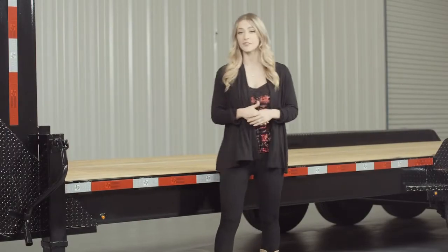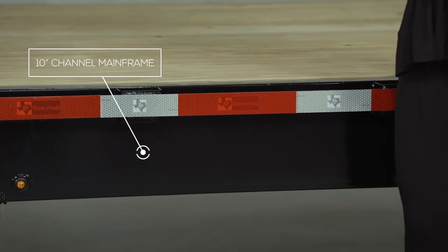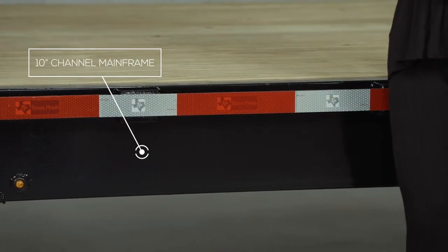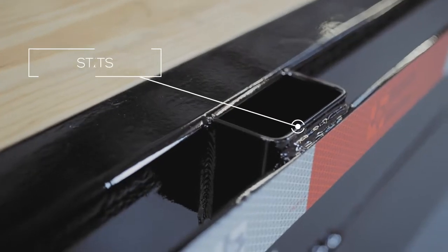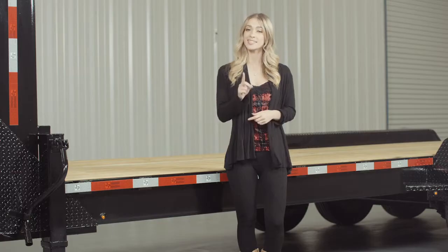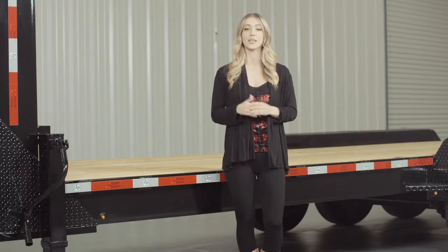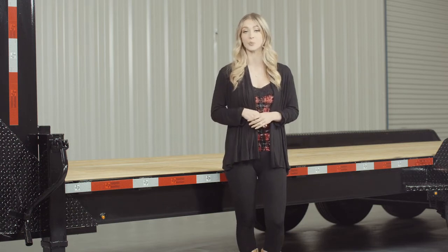Walking around to the side of this particular trailer, we have a heavy 10-inch channel mainframe. We feature one of the heaviest frames you will find on a trailer this size. On the side of the frame, we have stake pockets with the rub rail for securing your load from almost every point on the trailer. And the stake pockets are just the right size that you can insert 2x4 lumber in them to make removable wooden stake sides if you wish.